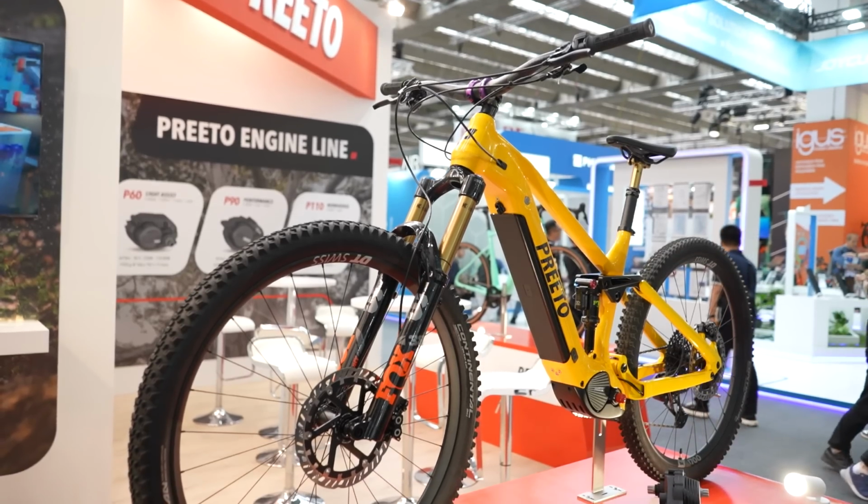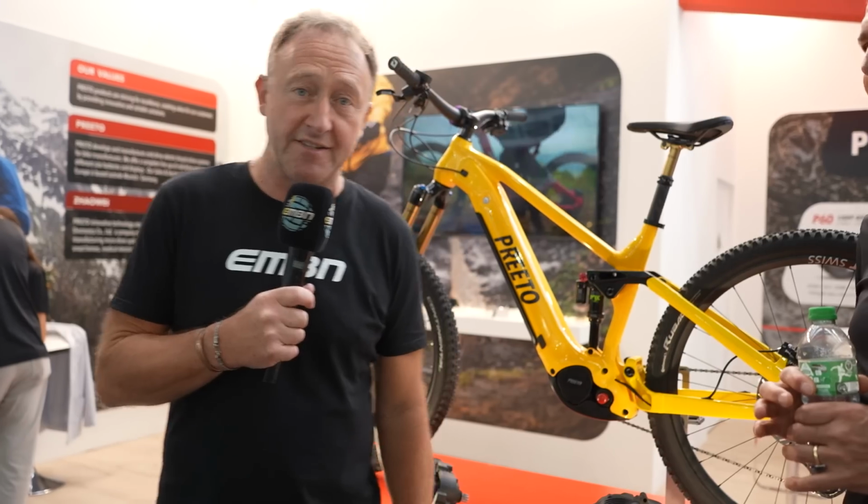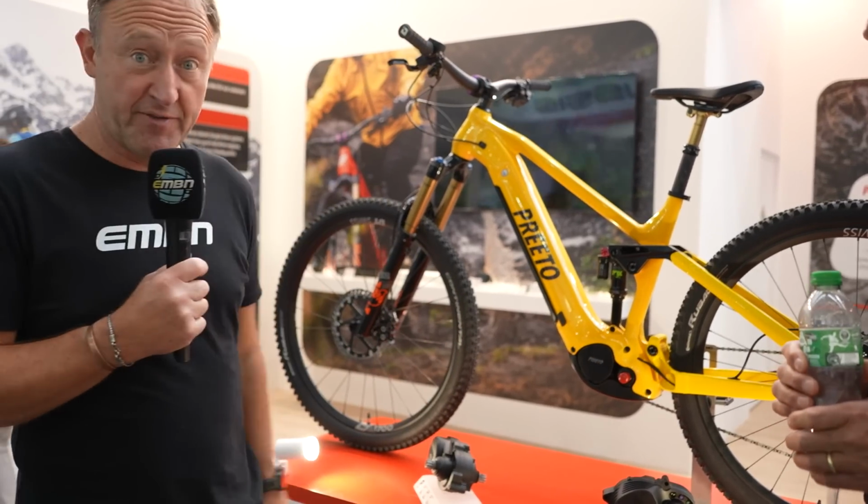I've just learned about vertical integration. It means you don't rely on suppliers, you make the component parts yourself. Preeto is from Shenzhen in China. Three things you need to know, apart from the vertical integration that is.